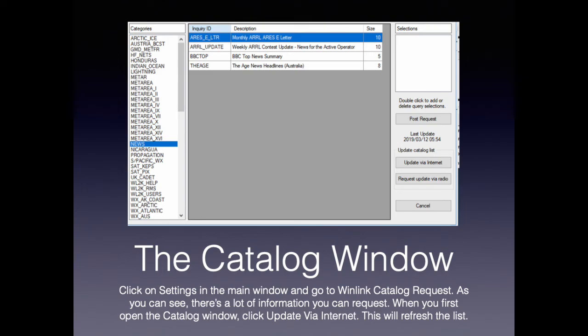I have to give the guys over at Winlink a lot of credit. They've put a lot into this program, that's for sure. And thank you for pointing out the maritime people, Nick, because that's very true. In fact, I've seen a few sailors who make YouTube videos, and they use Winlink, and they use these catalog items to get their news and their weather reports and things like that.